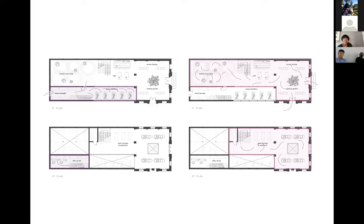And the aroma display at this distillery is visibly open, so people can watch the real distillation process.